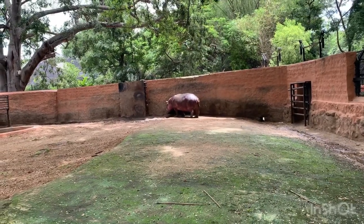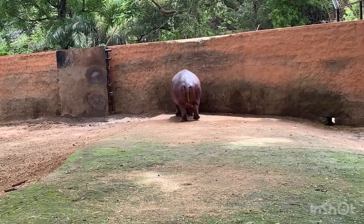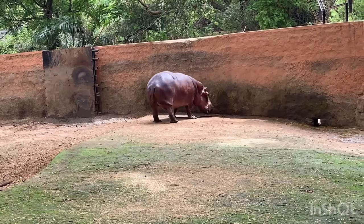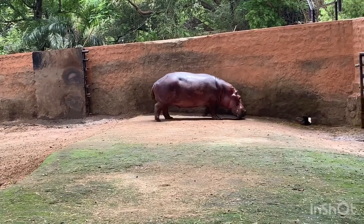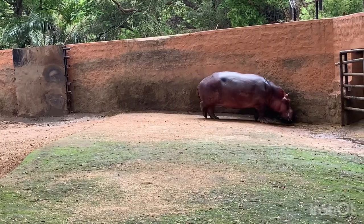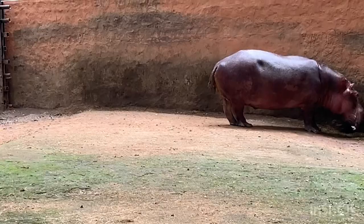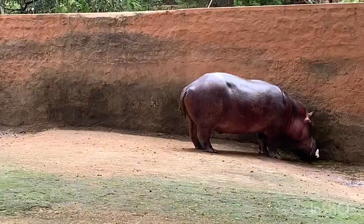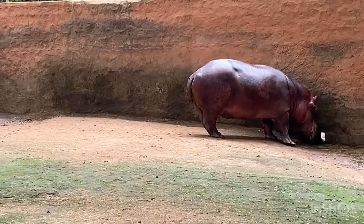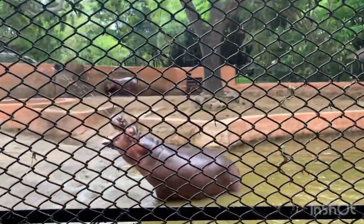My nephew was really excited to see the activities of these hippos. And every animal in this zoo is maintained by one person, and they really know the requirements, and they have been trained to look after these animals. We really were lucky to see the hippo playing with water here with his caretaker.